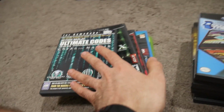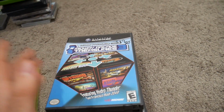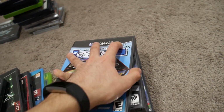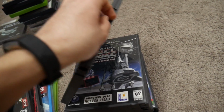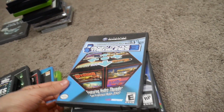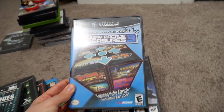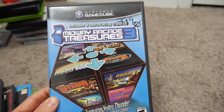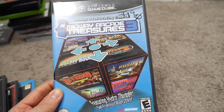We're going back up in price now. That was the only exception. But Midway Arcade Treasures 3, I end up paying again $2.80 for this. Let me see if this is the one with it. No? Okay, cool. But still complete. And again, I mean, this thing shines. And even so, you know what? This was a good deal just for Hydro Thunder alone.